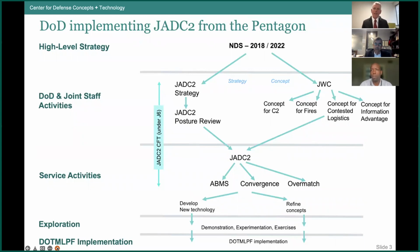And then in terms of how it's organized, the organizational construct for JADC2 is a very top-down one. It uses the high-level strategy of the new NDS, the National Defense Strategy, as well as the previous National Defense Strategy, filtered down through the joint warfighting concept, as you see on the right, and a JADC2 strategy for its own implementation. And that gets boiled down into a set of experimentation activities that are being undertaken by the military services, like Advanced Battle Management System for the Air Force, Project Convergence for the Army, and Project Overmatch for the Navy. Those experiments then reveal new technologies that need to be pursued, or new concepts or refined concepts that need to be developed. And then eventually we end up with a set of capabilities that are fielded that are able to integrate all the forces that the U.S. deploys into combatant commander theaters.